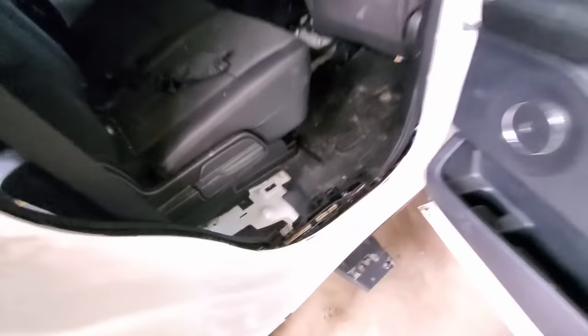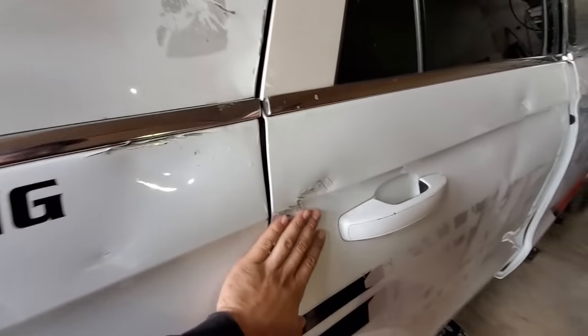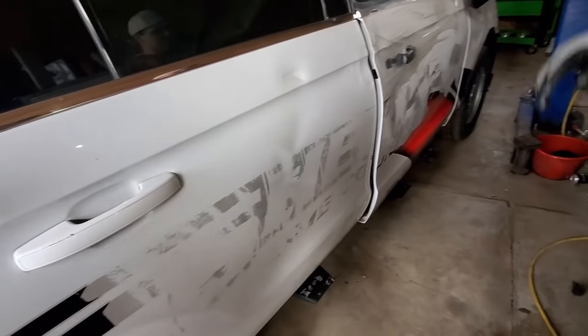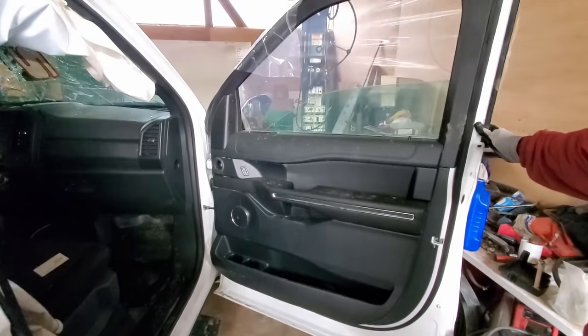So let's take a look at this door. All right, let's see what we got here. This door is pretty badly damaged. Basically, this side is the same. This one's open. Same thing as the other side. Airbags, seat airbags. Seatbelts are still there. Did you check that seatbelt? No, actually, let me go check that seatbelt out.